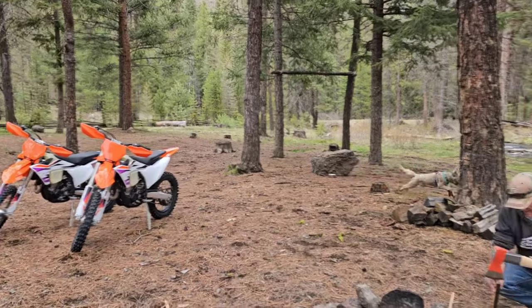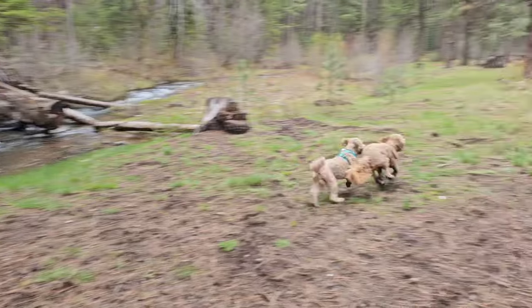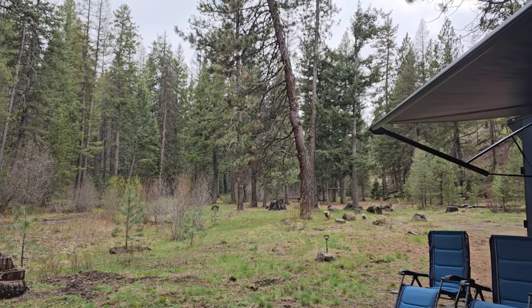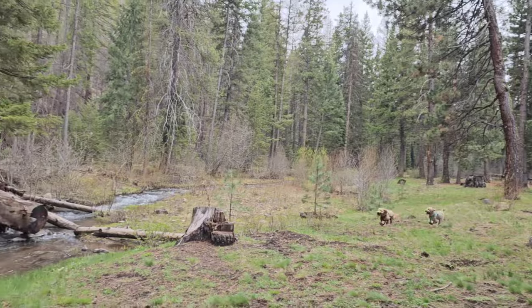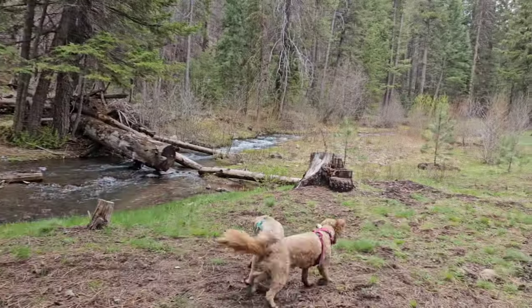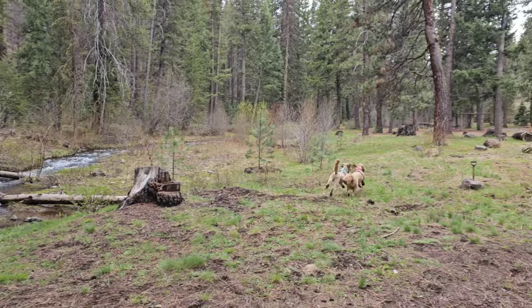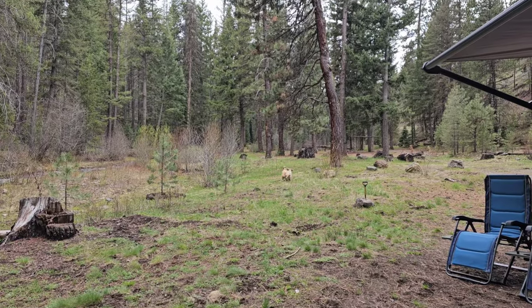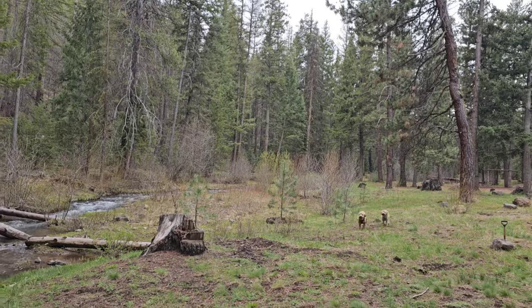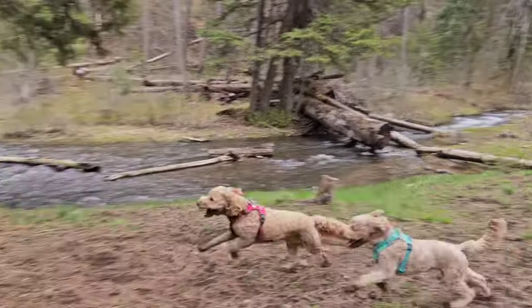There's our dirt bikes out. So you can see the boys are having the time of their freaking lives. 6 months old was the last time. Timber was just a pup. Be careful, boys. But boy, are they having fun. Look at them bouncing around like a couple bunnies. Look at how happy they are. They're just smiling.